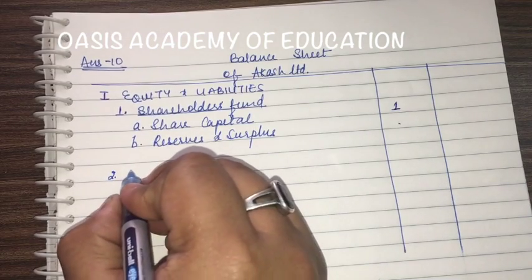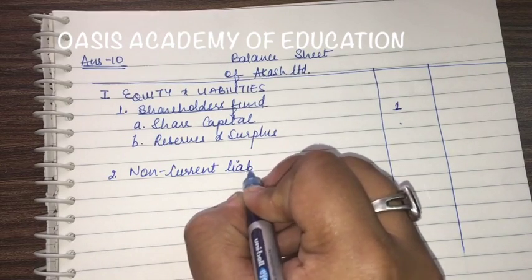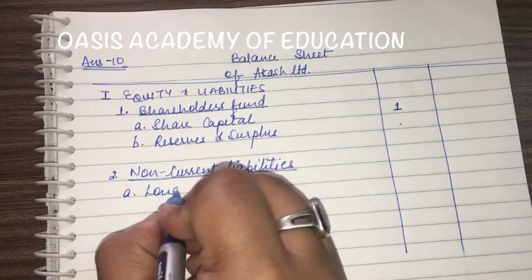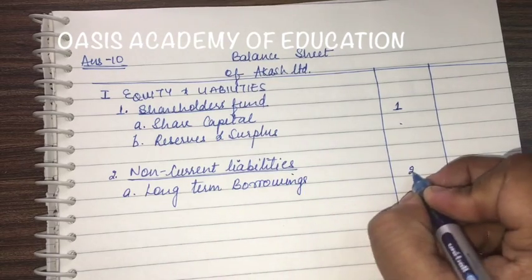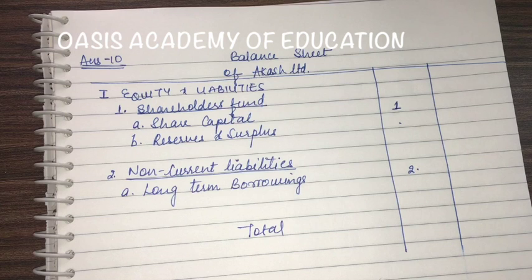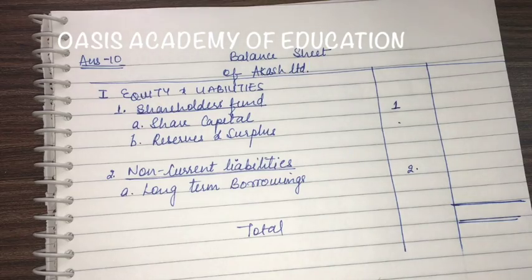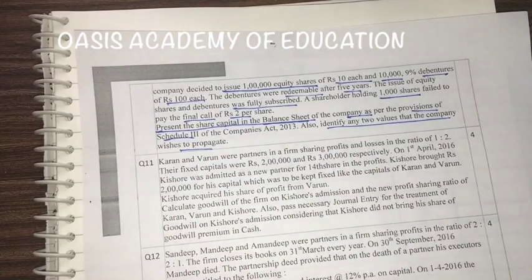Also in this question you have been given that there has been an issue of debentures, so you have to make up the second heading, that is non-current liabilities, in which you have a heading called long-term borrowings. For which you have to prepare a note, and comes the total. Now in this particular question you don't have to prepare the asset side, since the question clearly states that you just have to present the share capital and the balance sheet of the company. That means we just had to prepare the liability segment, we don't have to prepare the asset segment.